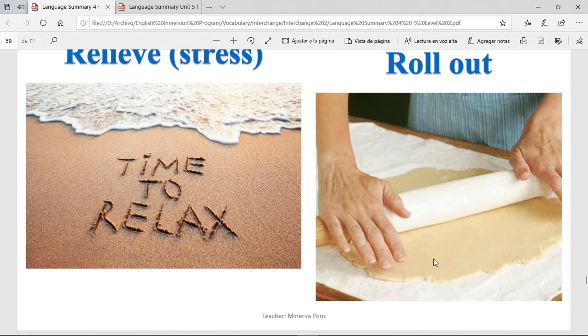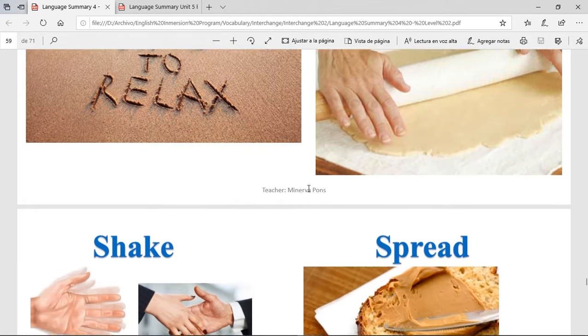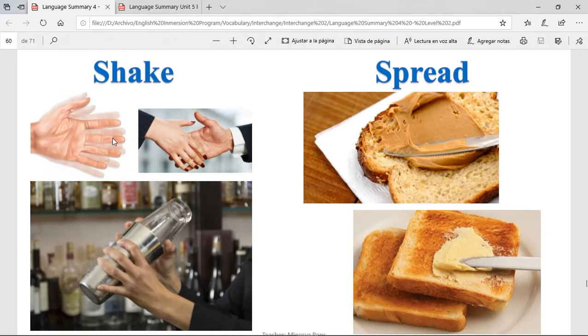To roll out. When you roll out is when you move this, for example, this tool for something like a dough like this, and you move it, you roll it out over all of these places, okay? Shake. When you shake is when you move something in the same space a lot. For example, this mouse, this cursor, I'm shaking it right now, okay? They are shaking hands. You can say that too when you hold the hand of another person and you say hello. That's a way. Shake hands. You can shake this thing that the bartenders use to mix the different liquids, or you can shake your hands, like, okay.